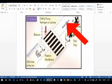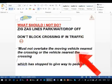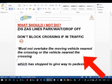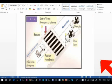The other thing that we shouldn't do, the Highway Code says that we must not overtake the moving vehicle nearest to the crossing or the vehicle nearest the crossing which has stopped to give way to pedestrians. So once again, it's common sense. If you can see there's a pedestrian crossing ahead, don't overtake the car in front of you, because the chances are that maybe they're actually slowing down to stop for somebody about to cross. Wait until you've gone past the crossing before you think about overtaking.